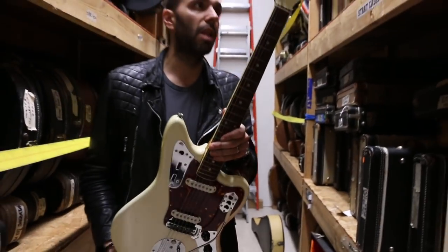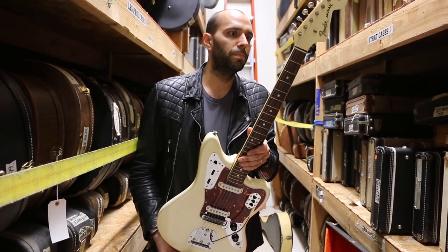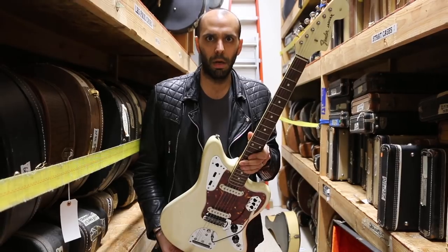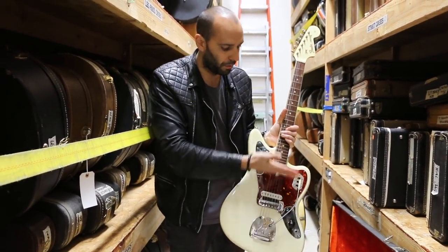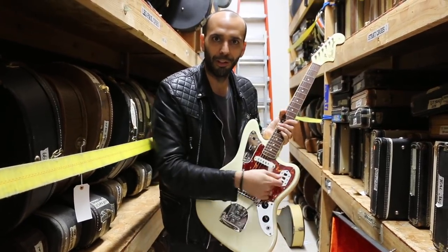This was the top of the line model that Fender did. They released it in 1962. This is a short scale guitar, 24 inch scale. Again, scale we're talking from nut to saddle, the playable surface of the string, although all the hipsters are like, oh, play back here and put 15 delay pedals on it.